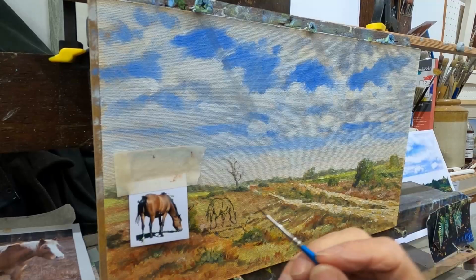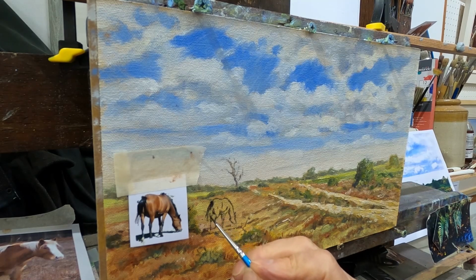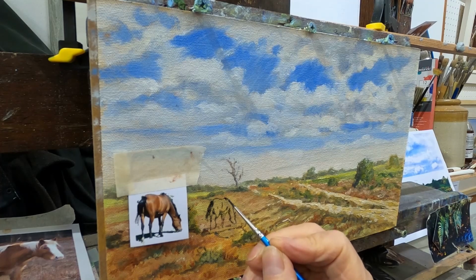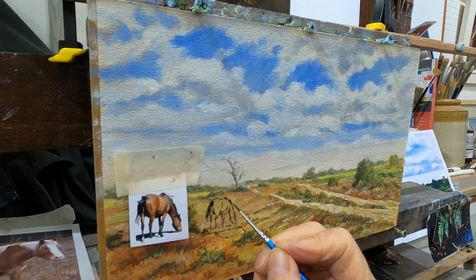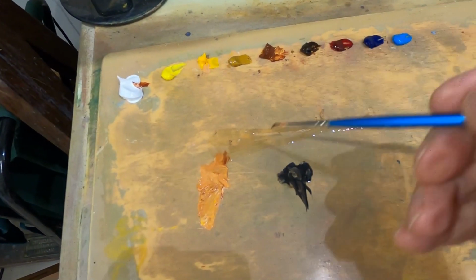So I found a photograph, and I've stuck it very close to where I'm putting the pony, because I always find that the best way to copy a photograph. This is a bay. That means it's got a black mane and a black tail. They always show up quite nicely. You've got to think about the difference between dark and light, really.